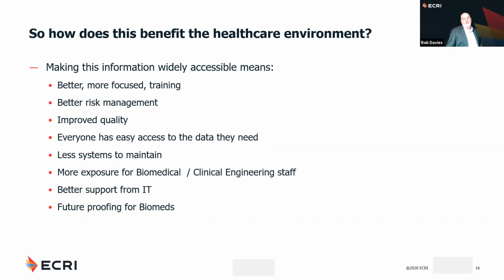And I think this is helping to future-proof biomedical engineers. Equipment is becoming more reliable. So there will always be the need for bench work, etc., and repairs, but it's not the major focus nowadays. It's less about the maintenance and more about the management. So for biomedical engineers, that role is changing.